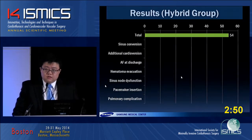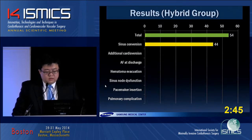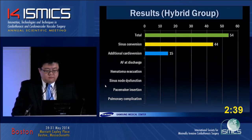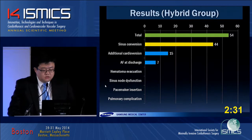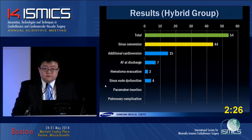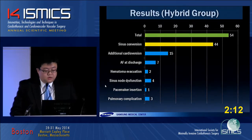We did DC cardioversion in the operating room after finishing the whole ablation procedure, and 44 out of 54 patients showed sinus conversion. 15 patients needed additional cardioversion during hospital stay, and 7 patients were in atrial fibrillation at discharge. 2 patients needed hematoma evacuation. 4 patients showed sinus node dysfunction, and 1 patient needed pacemaker insertion. And 3 patients suffered from substantial pulmonary complication.